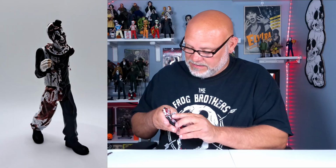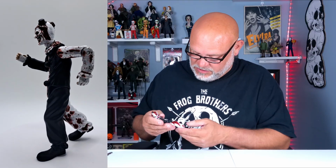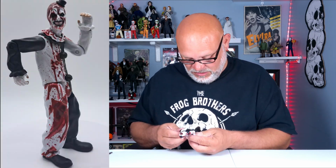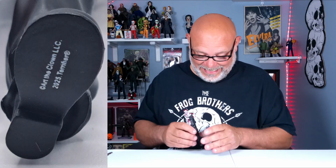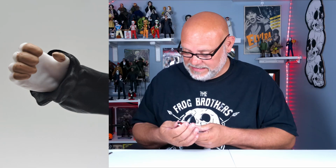He's got the big buttons right here on the front, the pom-poms on the front of his shirt, and the baggy multicolored pants, and the big clown shoes at the bottom. This is great. Really good. We do have some writing here. It is 2025, so this is, I believe, just now hitting the stores. Depends on what location you're in. I live in Ohio, so it's just hitting our stores. But he does have the gloved hands, and this is great.